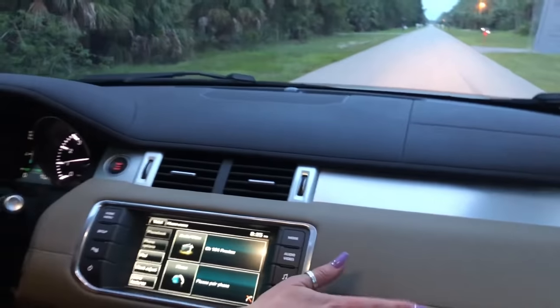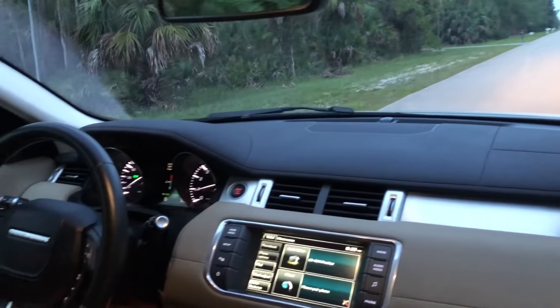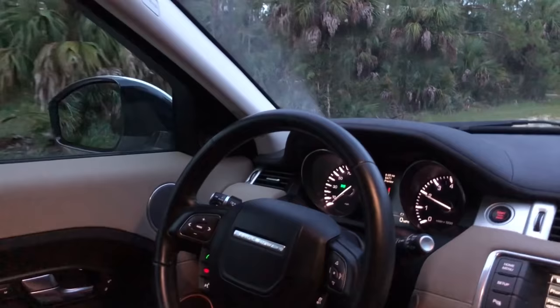And I did mention the nice contrast of the colors. I like this with the chocolate brown and the aluminum brushed look. It is a really classy look. And I'm gonna do a small acceleration run. Oh, not very small.